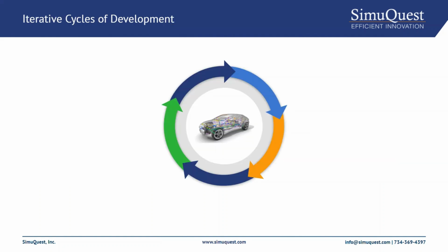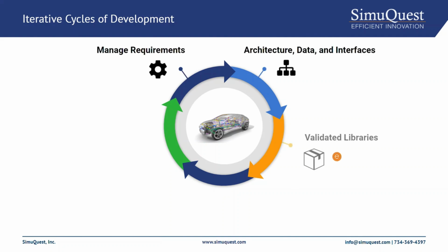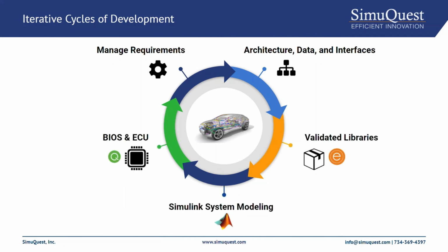At SimuQuest, we prefer to think of this process as a continuous, iterative cycle of development, starting simple, rapidly evolving with virtual iterations, and later iterations that include code generation and automated testing on hardware. It would be nice if all that I have described so far were sufficient to enable Mahindra to succeed.